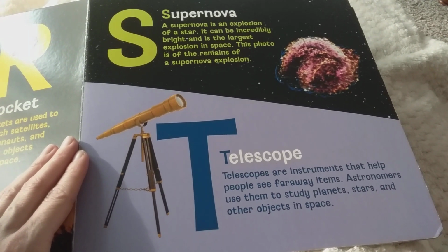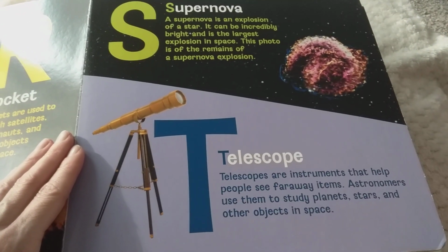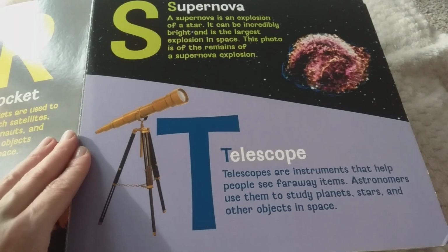T is for telescope. Telescopes are instruments that help people see faraway items. Astronomers use them to study planets, stars, and other objects in space.